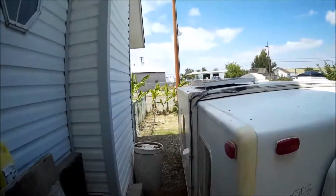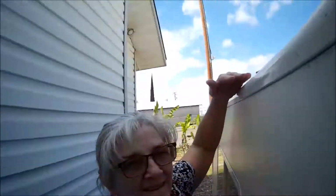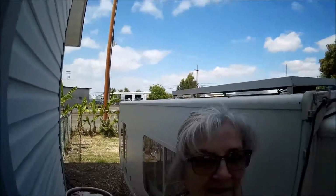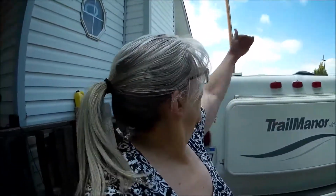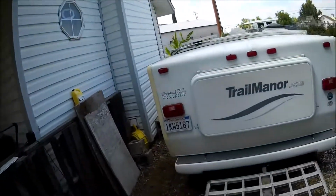There it is, all down. And I'm 5'3", so you can see. Of course, I'm standing in a hole. There, I'm 5'3", so it's just a little taller than me, which will be great because when I'm driving the truck, I think the cab of the truck will be high enough that I'll be able to see back here. Travel cam that I got, look over the RV when I'm driving. I don't know, maybe not though.